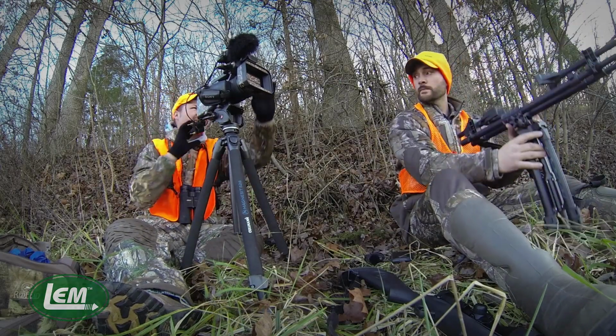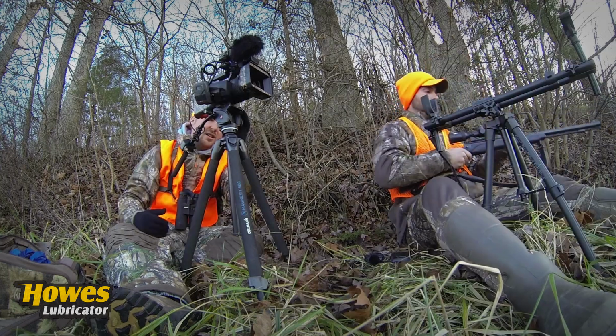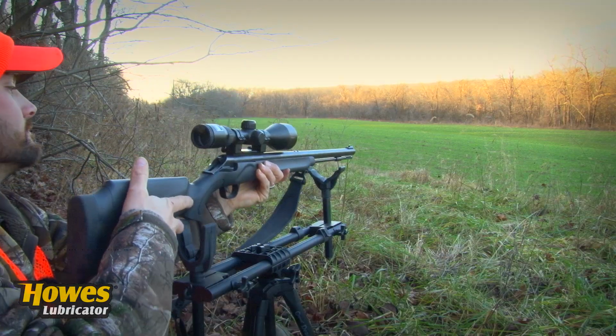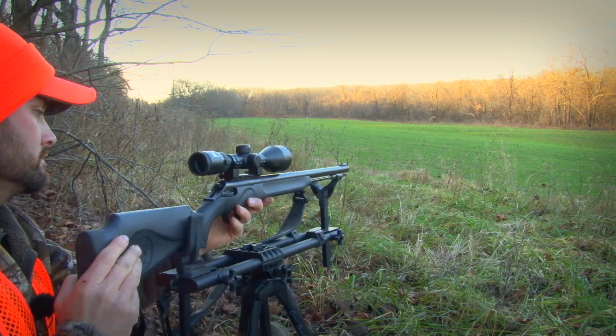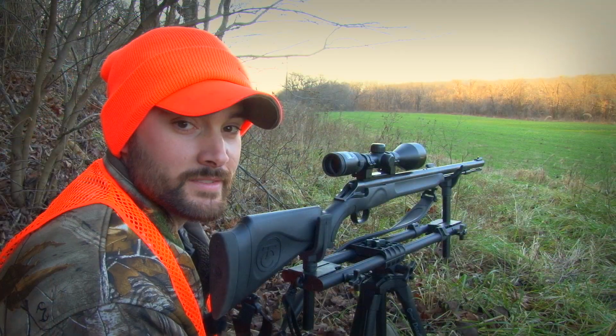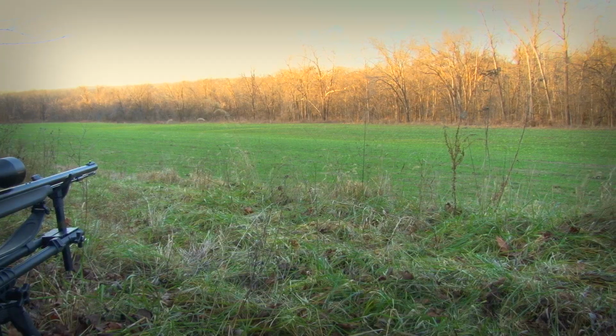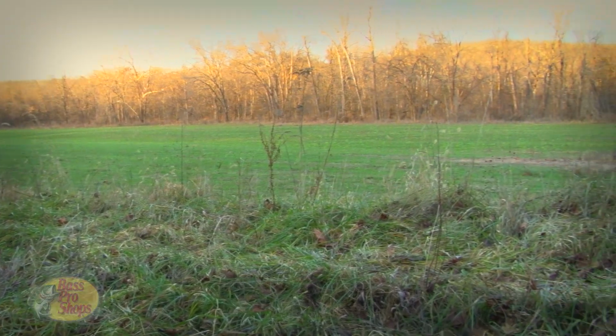Missouri's muzzleloader season is still open, and a few days later, Chase White has a chance to go hunting. If you can't tell, it's almost dark. It's 4 o'clock. Got about an hour and 15 minutes of daylight left. Just got off work. Went and grabbed Seth and we come out here.